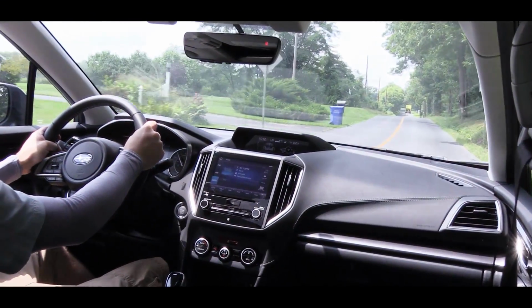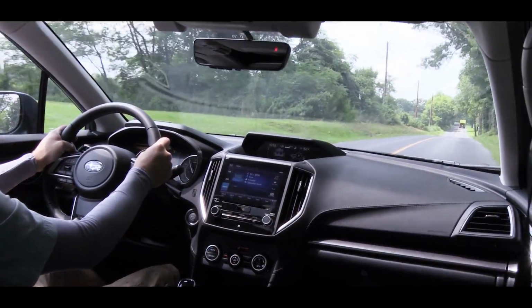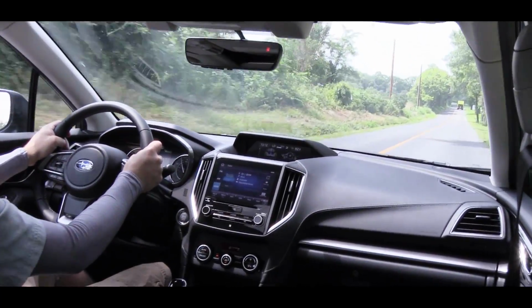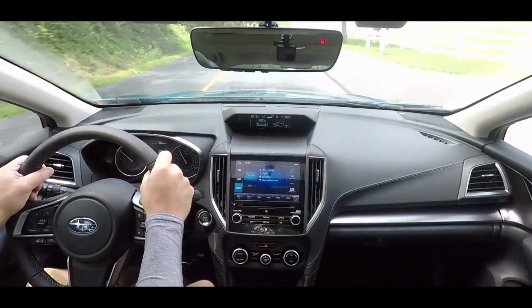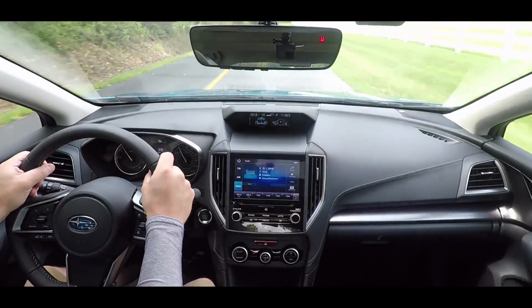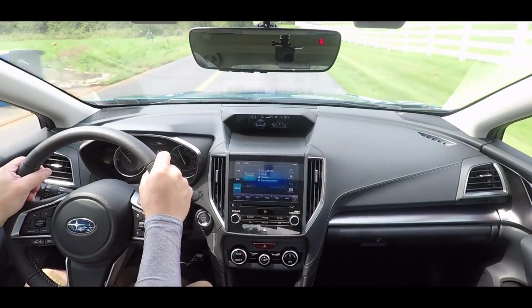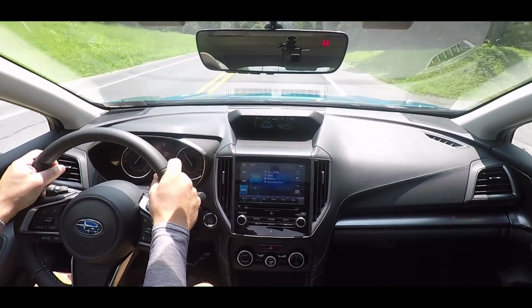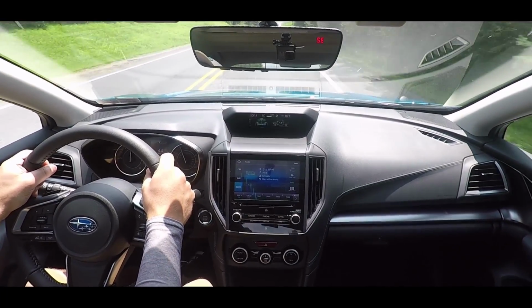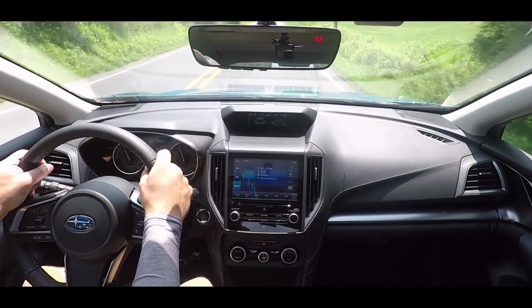And I will say Subaru EyeSight will come standard on the limited trim level that we have today, and it will be optional on every single other trim level, even the base trim, you guys. But that is going to give you adaptive cruise control, pre-collision braking, lane departure warning, and lane keep assist. And one more thing, there is blind spot detection with rear cross traffic alert, which is going to be another optional feature if you go with the premium trim level and up.